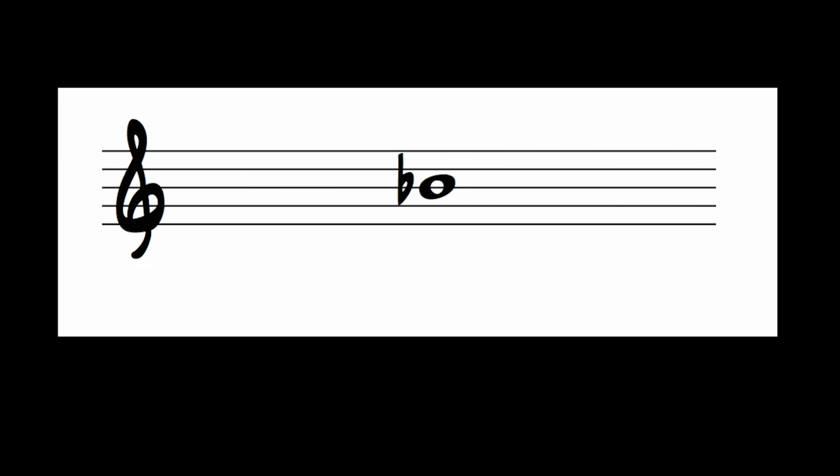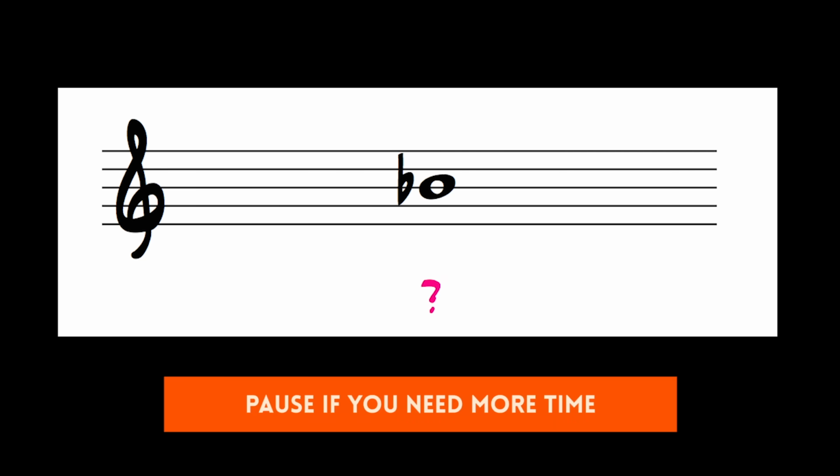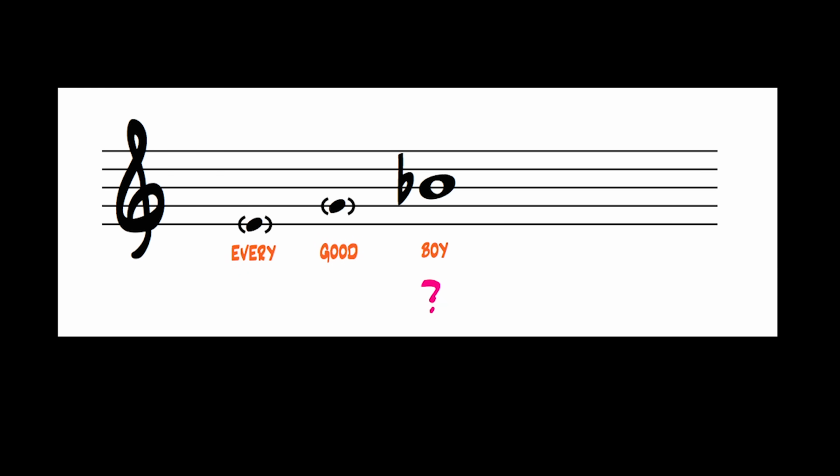Now to flatten a note, we have this sign, basically like a tiny B, and it goes just in front of the note which is to be flattened. So let's see if you can work out which note this is. So it's treble clef, we'll use the rhyme, every good boy, so it's a B, and there's a flat sign in front of it, which means it's a B flat.